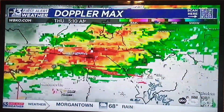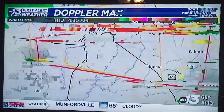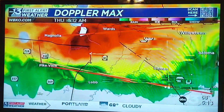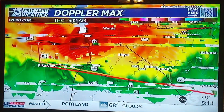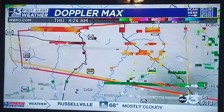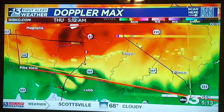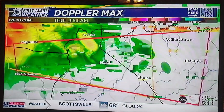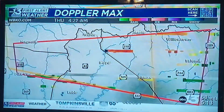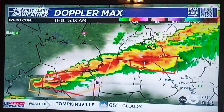We'll also look at this one as well. We've got another tornado warning right now that is southeast of Magnolia and a little bit northeast of Pikeview, going towards Lloyd right now. So again, if you are in any of these areas, make sure to go to your safe space right now, because we are under that tornado warning in those areas. We'll zoom out so you can see where we are seeing these.